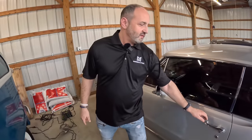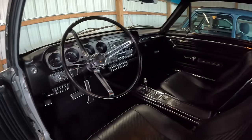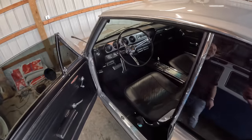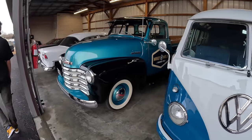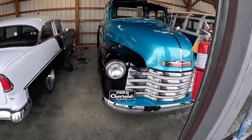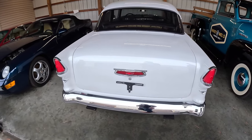Over here, Brooks, check this out. Resto mod. Completely redone. Corvette LS1 engine. Wow. Brand spanking new. Mint condition. And it sounds amazing. I know we're going to do some engine starts later on, but this car sounds amazing. On to some older stuff. We got the Mikey and Mel's deli truck, 1952 Chevy. Not for sale, but you know what is? The 55 Bel Air Resto Mod. All right, there you go.